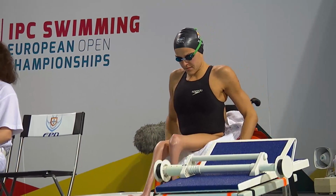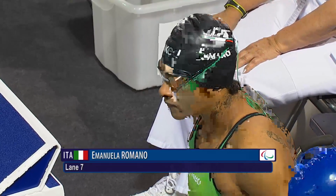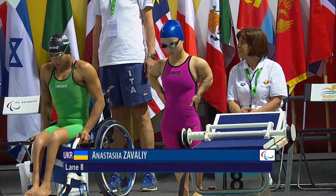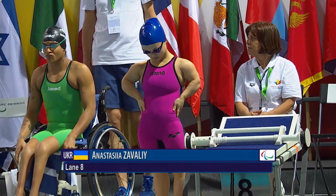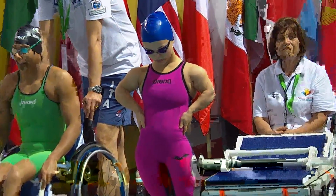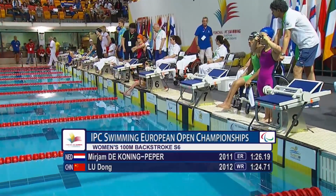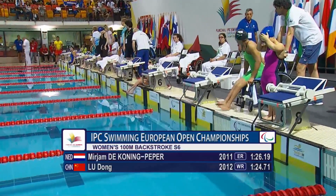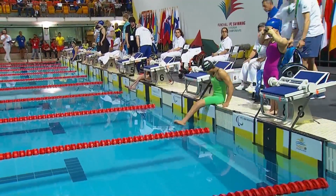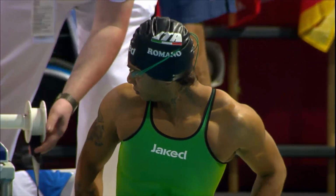CASTELLO FARRE in lane number 6. Emanuela ROMANO from Italy in 7. And Anastasia ZAVALIY from Ukraine, 3rd Ukrainian in this final. She goes in the outside lane, lane 8. The 2 Ukrainians in the centre, though, Giles. Can any of them challenge that long-standing European record held by Miriam de Koning-Paper? Set way back in 2011 at the European Championships in Berlin.